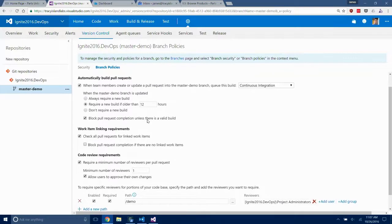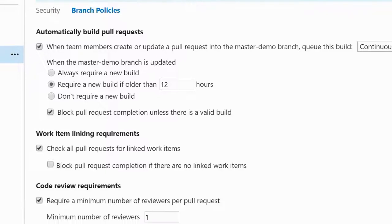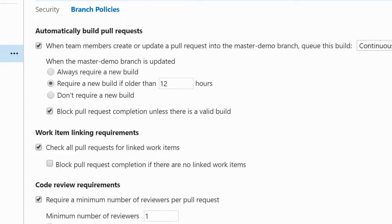There are a number of policies that we find useful. The first one is that anytime somebody creates a pull request, we kick off a build, right? So we're actually going to merge this into the master branch. We're going to do the merge, and then we're going to build the merged version. So unless we see that build complete, you can't merge your pull request, right? So there's no bad code getting into master.